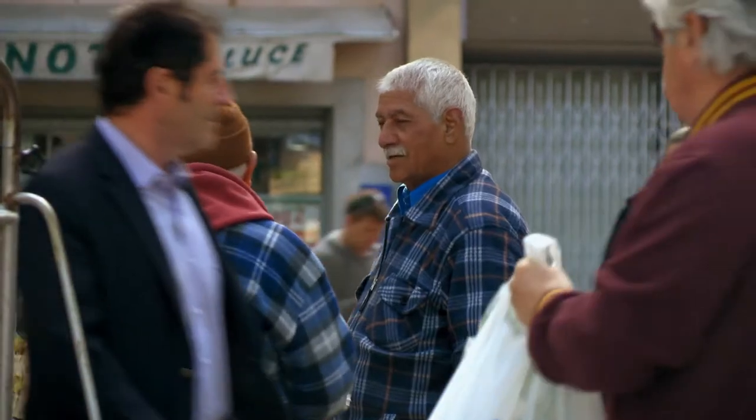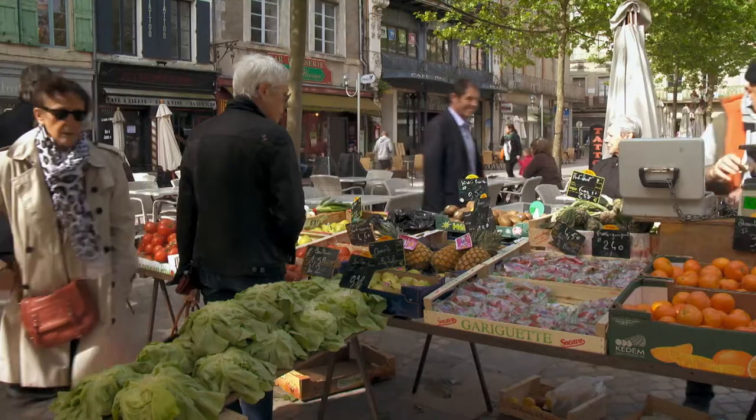It is my first visit to the market of Carcassonne, and it takes me only a few minutes to meet a few cheerful locals who advise me on their favorite specialities.